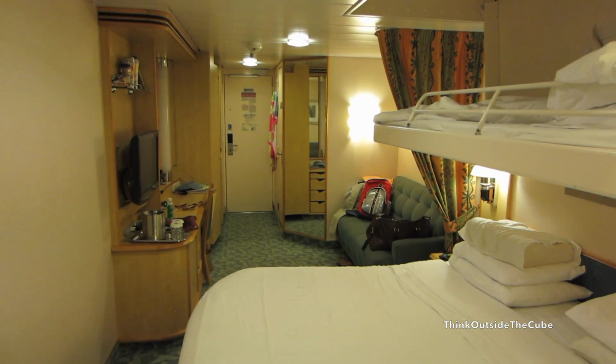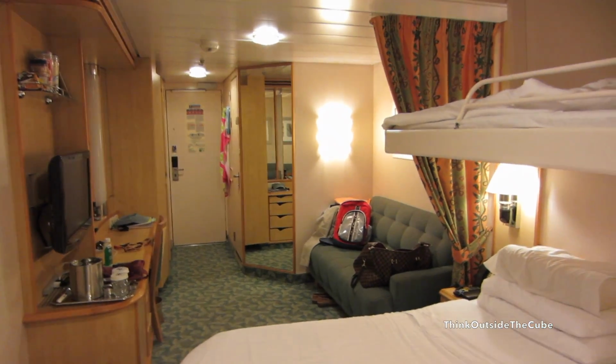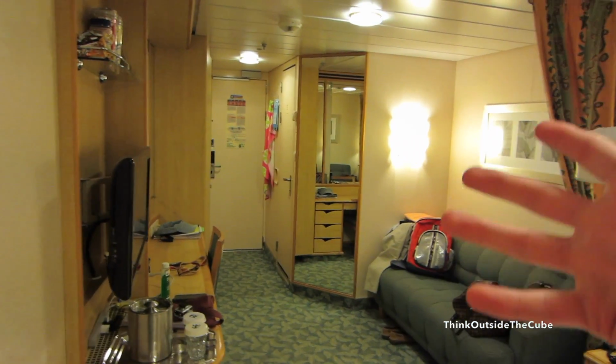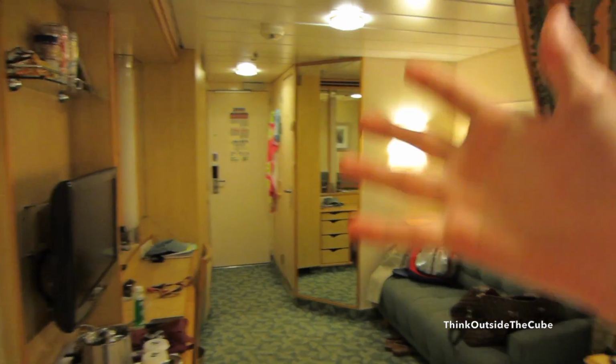There's a good shot of the room. It's actually pretty spacious. I wouldn't try to fit more than 3 people in a room, though. 2 is very comfortable, 3 is borderline, and then 4 would just be too many people in a room. But anyways, thank you guys for watching this quick little room tour of the room at 8554 on the Royal Caribbean Independence of the Seas. It's just a standard balcony stateroom, nothing like that.